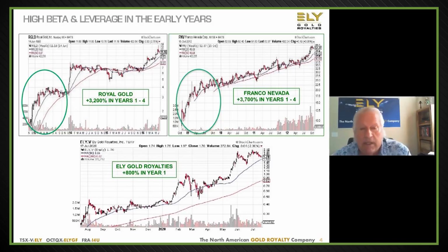Here's the slide I was talking about. It shows Ely Gold Royalties in the last year, maybe a little bit more, up about 800%. You can see on the top the charts of both Franco and Royal Gold, up 3,200 and 3,700% in their first 4 years in business.